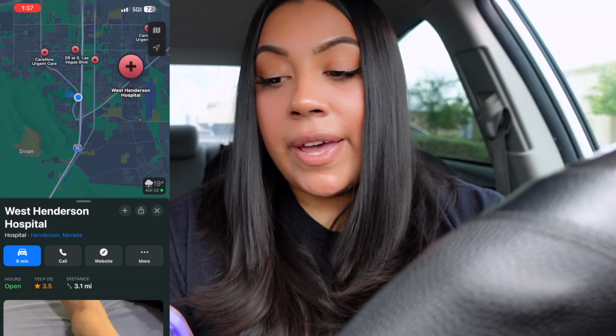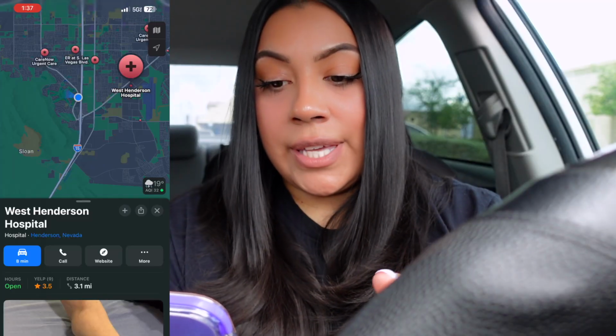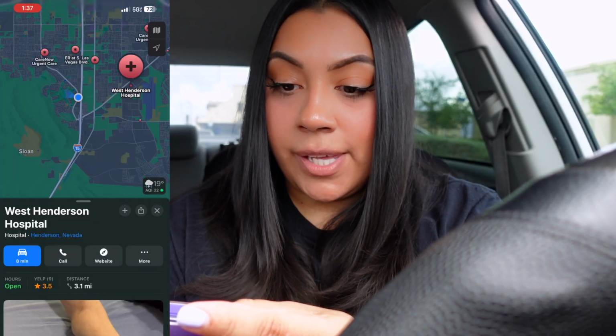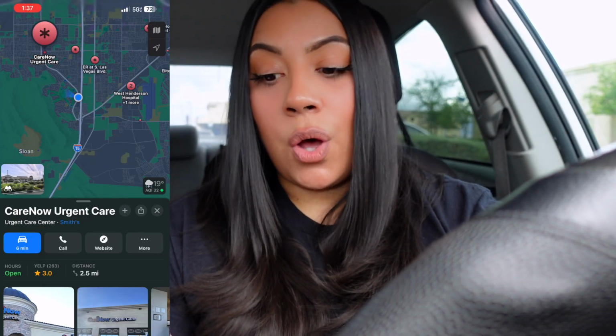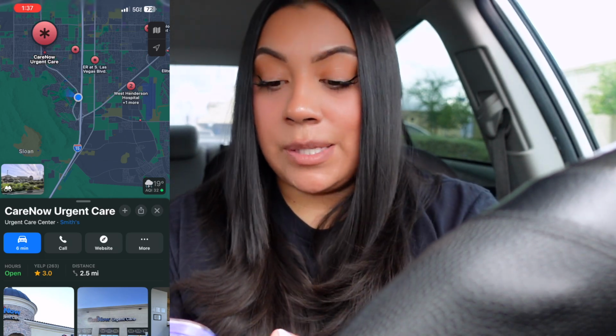All right, guys, you do have a hospital that is going to be 8 minutes away, but you also do have urgent cares close by. So that one is going to be 6 minutes away if you don't want to go to the hospital, but you do have hospital ERs very close by to these apartments.